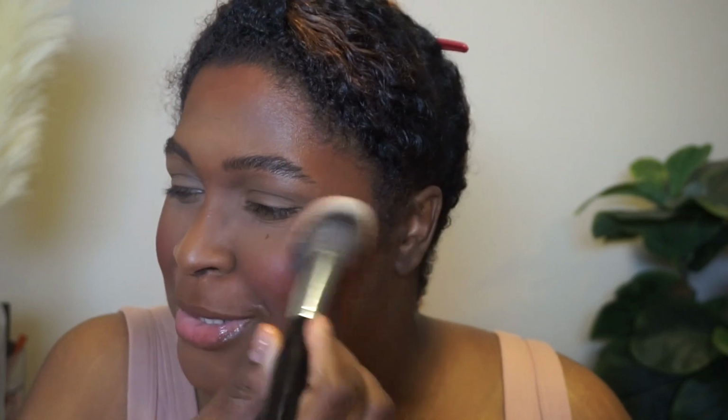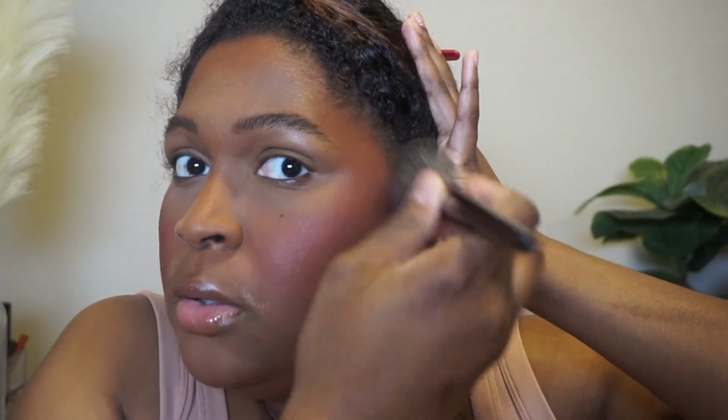Yes, this is a number 50 brush from Sephora. What song am I singing in my head right now when I put this blush on? Bad bitches. Beautiful. Oh, I like this formula. She's hot. Pink, okay. Yes, pink. Okay, my face is smooth. Ooh, look at that. This little blush is going right here in the everyday stash right there.